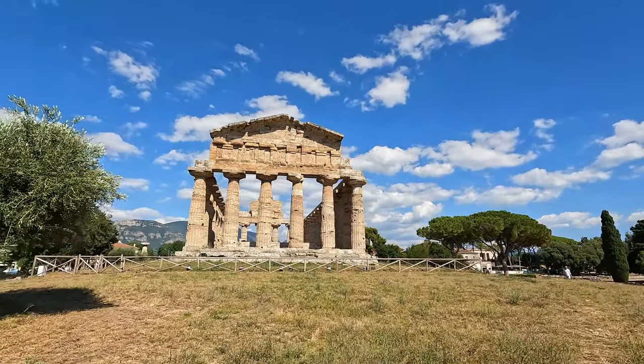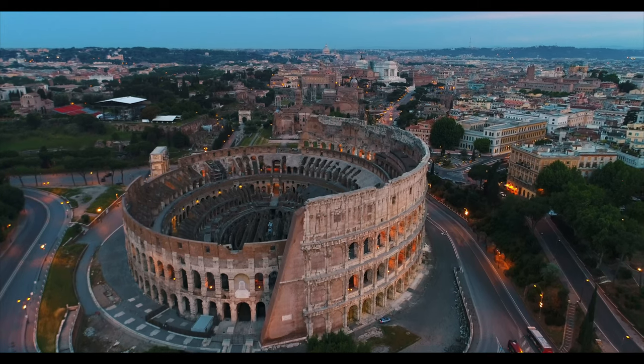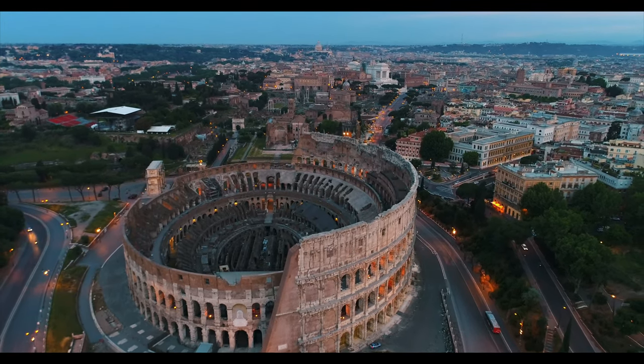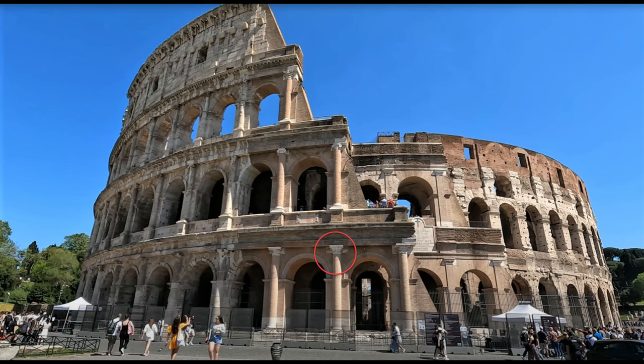The best place to view all these 3 columns is at the Colosseum in Rome. The Colosseum, built in the 1st century AD, has 4 stories and has all 3 orders. The ground floor is Doric order, the next level is Ionic, and the 3rd and 4th are Corinthian.